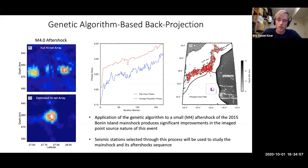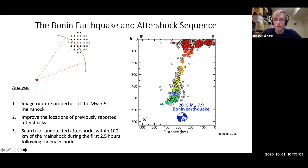So just as a reminder, with this genetic algorithm-based back projection approach, we're going to study the source image, or the source properties, of the 7.9 main shock. We're going to look at the locations of earthquakes that have previously been reported as aftershocks in other earthquake catalogs, because the back projection approach can potentially locate those events a little better than their locations have been previously.